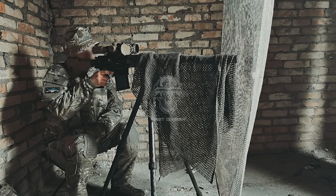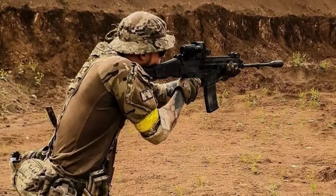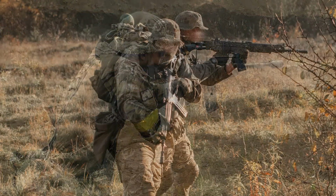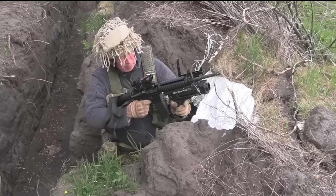In future videos, we'll look at sightings of the 7.62x51 HK417, and continue our series looking at Western 5.56 chambered rifles in use in Ukraine, including the MSBS Grot, the C7 Bren II, various FN rifles, and the M4.